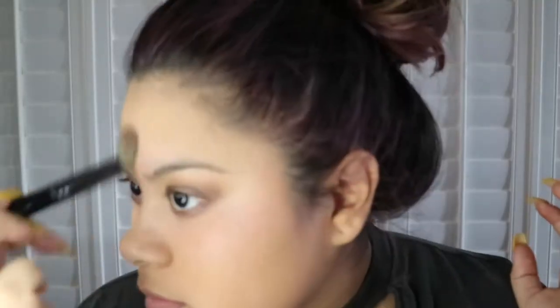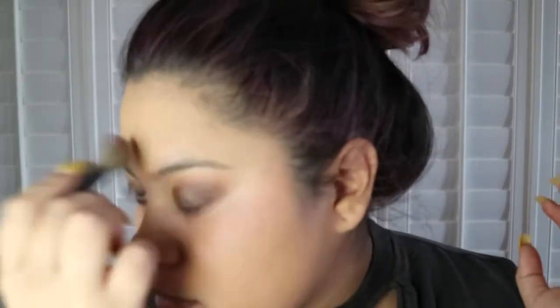When I'm buffing out my foundation, I use two foundation brushes by Morphe. I like to use a little one on my T-zone because, for some reason, my skin's so difficult right there, and it just makes the finish look way better.